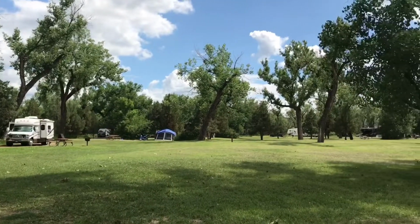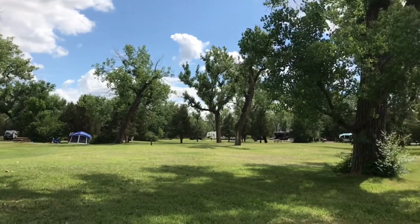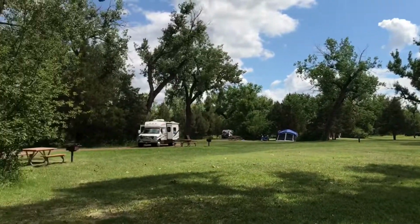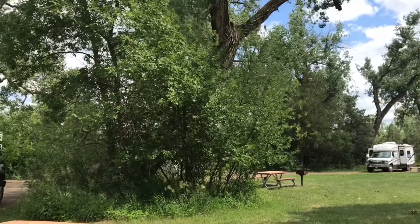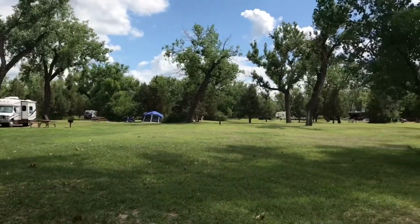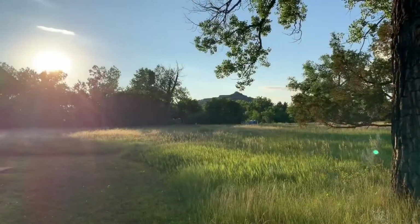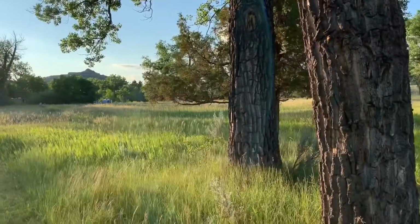The Juniper Campground is first come, first serve, so we happened to get here about 4 o'clock p.m. and there were 10 spots left, but the last few nights when it was around the 4th of July, they filled up and ran out of spots. So that can happen, and you might have to prepare for that, but beautiful area. A lot of grassland here, so lots of open space to play and enjoy.